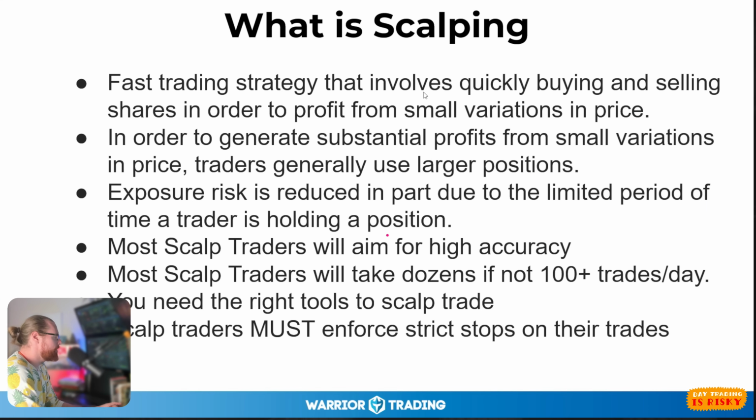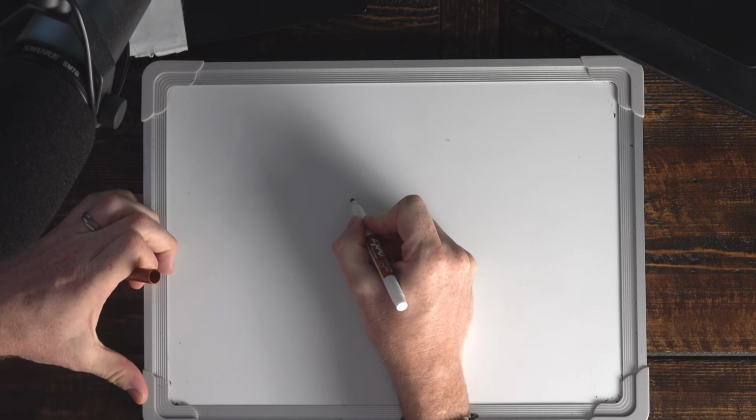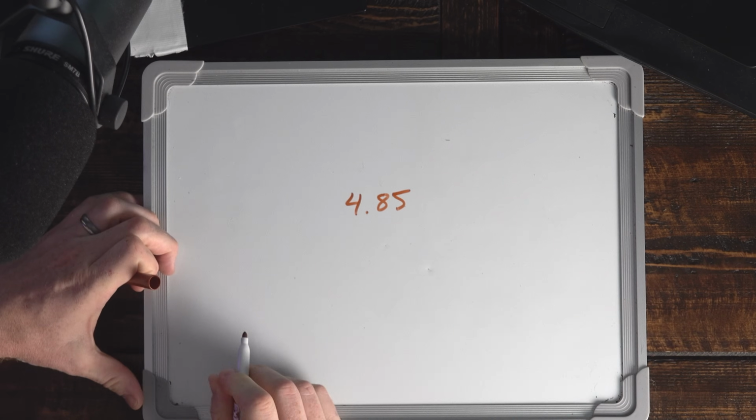Okay. So number one, what is scalping? So I think most of you probably understand this, but for those that perhaps don't, scalping is a fast trading strategy that involves quickly buying and selling shares in order to profit from relatively small variations in price. In order to generate substantial profits from small variations in price, traders generally use larger positions. So let's say, for instance, we've got the whiteboard here. Let's say you're looking at a stock that's trading at $4.85. And this was the first price.